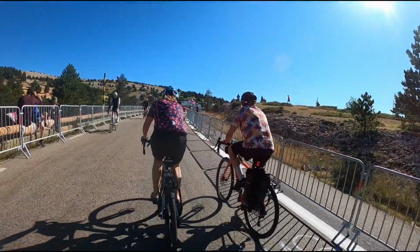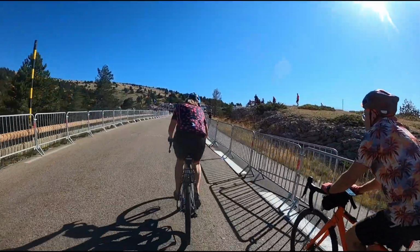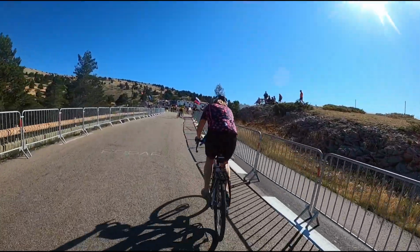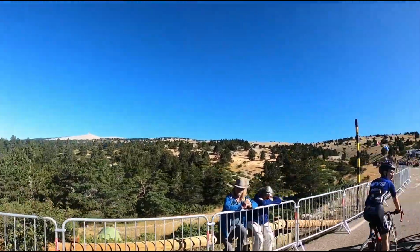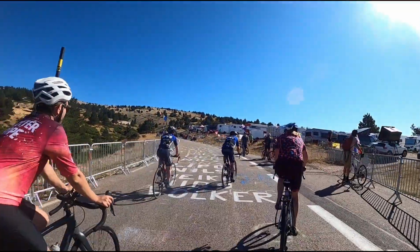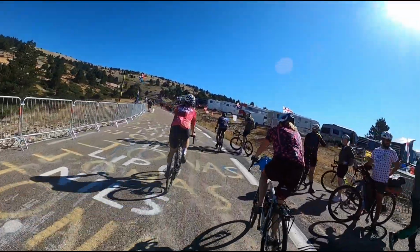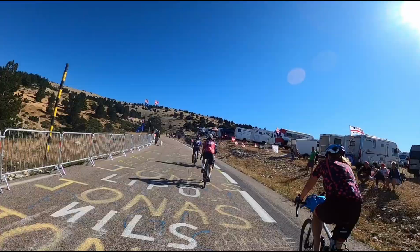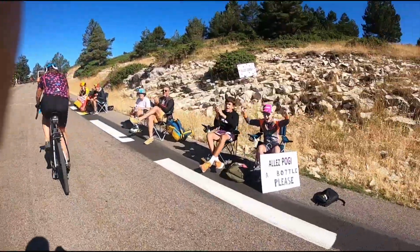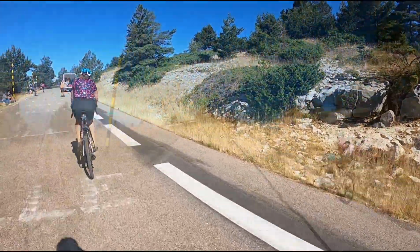By now we were just surrounded by people, cyclists, walkers, everyone just making their way up the slopes. The campsites have been full since early in the week, everyone desperate to get their little spot by the side of the road. In some parts you feel as if you're one of the riders, with people cheering you on as you go up the hill. It's just fantastic.